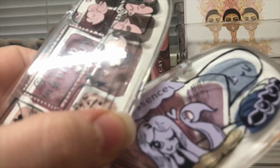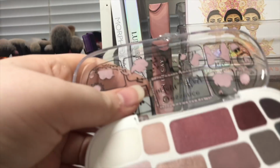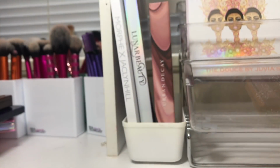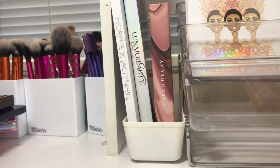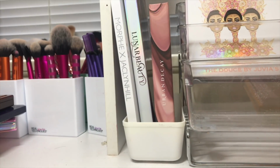Next, I have these two little palettes from Essence. They're good, but I just don't use them. I have this Mauve tone one, and then I have this Bright palette, if I can get it open. It's good, but they get lost in my collection, to be honest. I just have too much stuff.